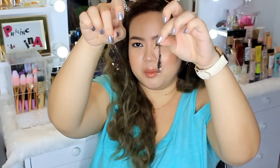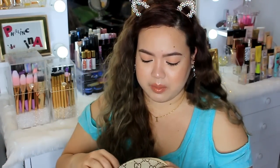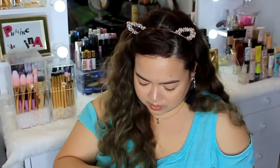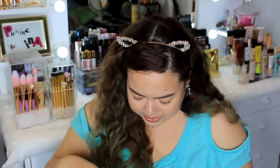Yan, oh, bongga. Meron din akong earrings sa bag ko, pero ayoko, ewan ko ba, ayoko tong earrings na to, pero just in case wala akong suot na earrings, para meron akong earrings. Halo, ang dami. Meron akong maliit na hair clamp, you guys. Ayan. Kung makikita niyo man yan.